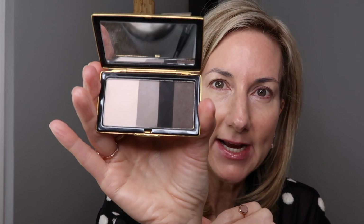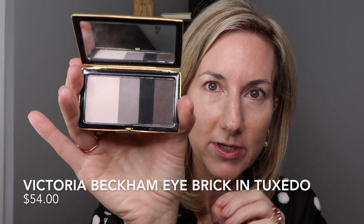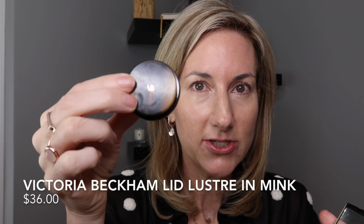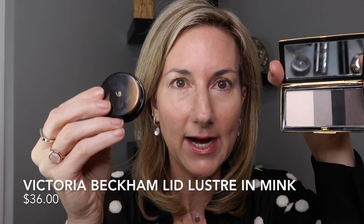So I love the Victoria Beckham eye bricks. I have all of them except for that royal blue one. I just didn't think I would wear that much, but I love Tuxedo. So this is your sort of classic smoky eye. And what I'm gonna do is I wanted to play around with Mink. I love her lid lusters, and I have it in Mink. So we're gonna do a little eye look using the Tuxedo as well as the Mink lid luster. So let's go ahead and get a little bit of this going on.